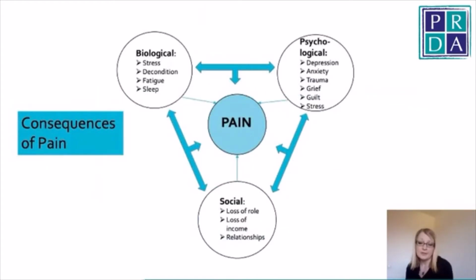So the consequences of pain. So we've looked at what pain is and the things that can increase our risks for them, but what about the consequences of having pain? So pain impacts all aspects of our lives, each of these areas affecting the other areas in turn as well.